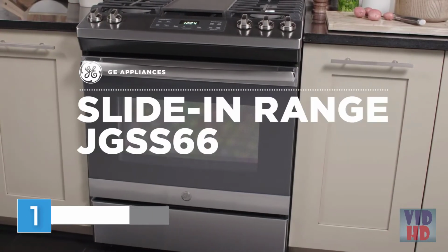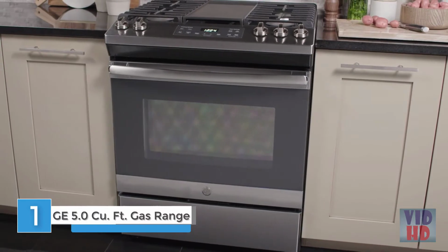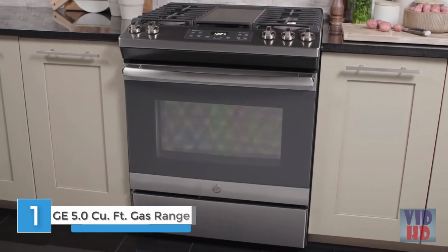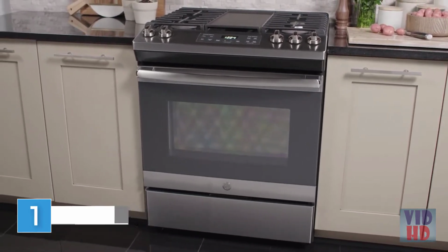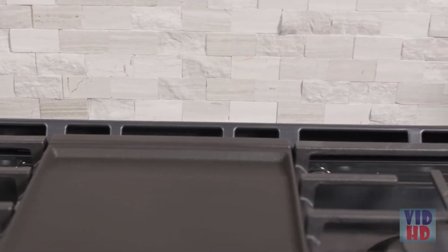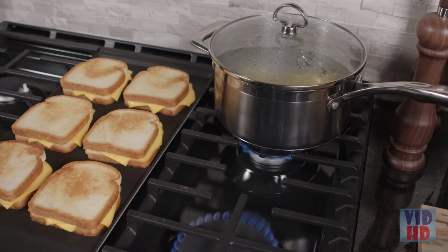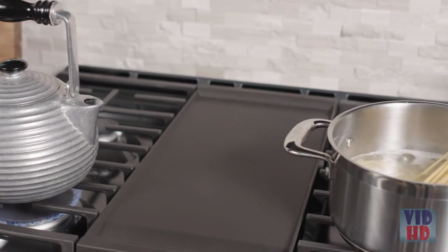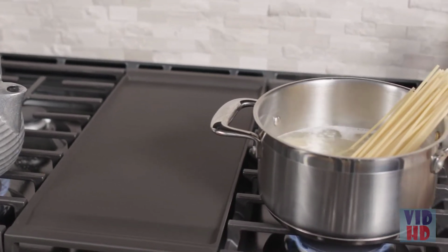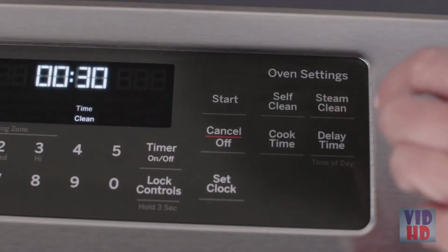At GE Appliances, we know that everyone loves getting something extra. That's why we created slide-in ranges with lots of impressive features, like front controls that let the kitchen backsplash stand out, an edge-to-edge continuous cooktop to provide extra room for pots and pans, and a built-in griddle, two 15,000 BTU power boil burners for fast results, and a steam clean option that saves time and effort.